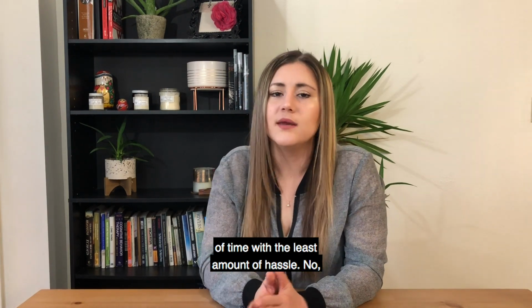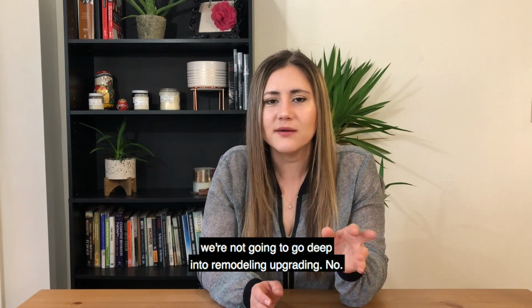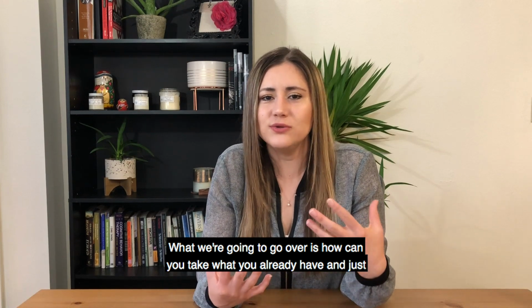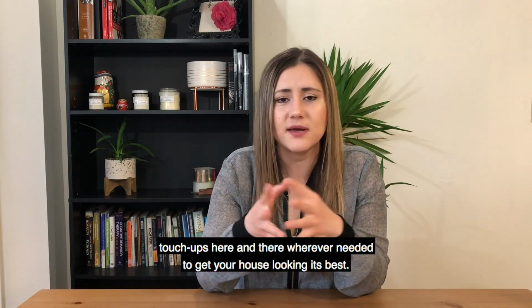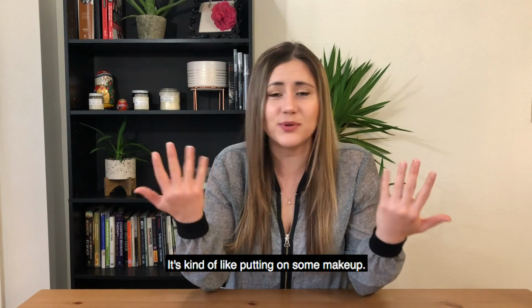Now, we're not going to go deep into remodeling, upgrading. No, what we're going to go over is how can you take what you already have and just make a few minor changes, such as move some furniture around or just do some touch-ups here and there wherever needed to get your house looking its best. It's kind of like putting on some makeup.